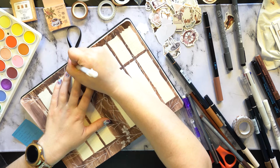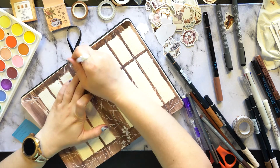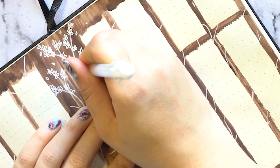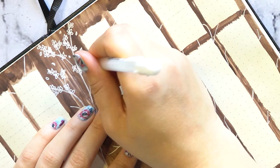Yep, as you can see, it's going to take a lot of time to fill up the whole two pages with these teeny tiny flowers.